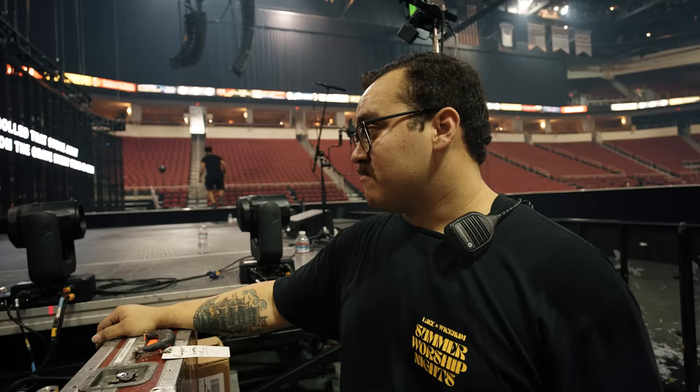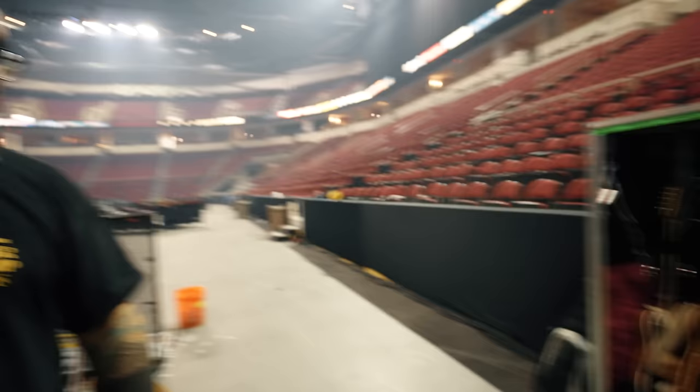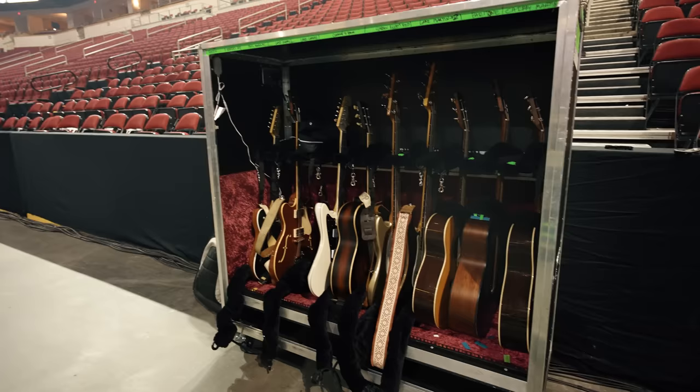So this is it. This is my world. Here are all the guitars right here. So many guitars, and they're way too expensive, but they sound amazing.